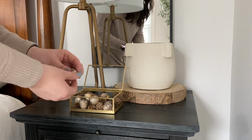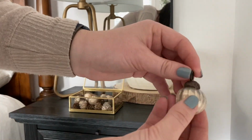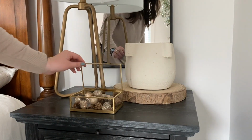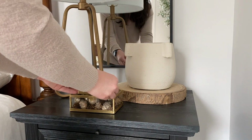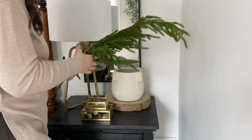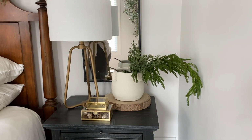These do come in a ton of different colors. A really fun thing too is that you can take them and make your own garland out of it. You can just string them all together. I love what a fun touch it is filling those little trivet boxes with the pine cones and the ornaments. It's just such a subtle way of bringing in that seasonal and holiday spirit to the space.